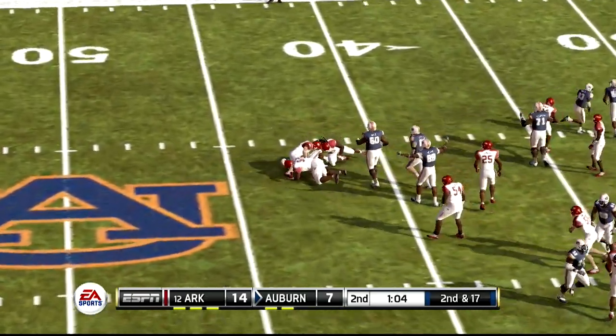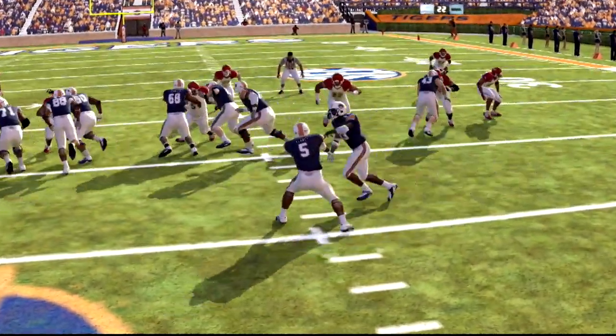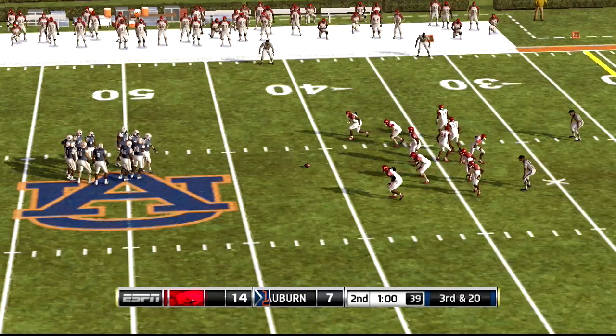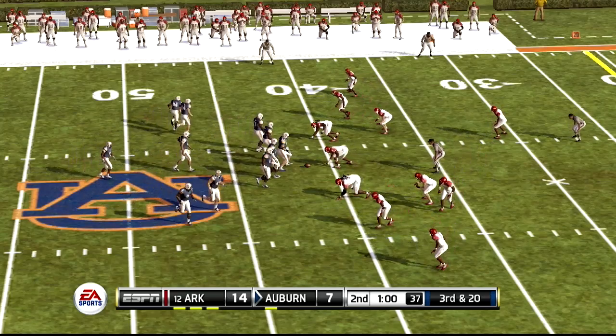Clancy gets the ball, and they get him in the backfield for a loss. There was just no daylight on that play, and the defensive lineman was the reason. Well, that's one way to get involved in the game. Great stop in the backfield. Auburn will take a timeout. That's their second of the half.